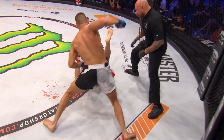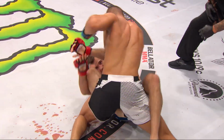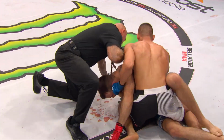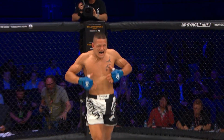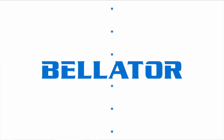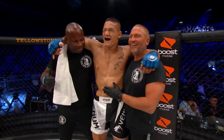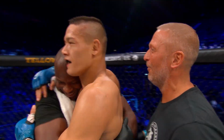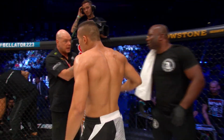Boom! What an elbow by Costello Van Steenis. That was huge and changed this fight. You saw Shipman's eyes, and that's why the referee stopped the contest. Great stoppage by referee Beltran. Van Steenis with the finish. Our official decision is coming up next.